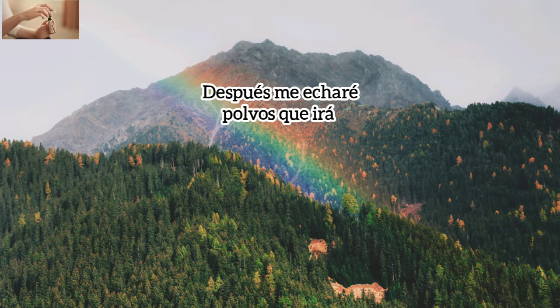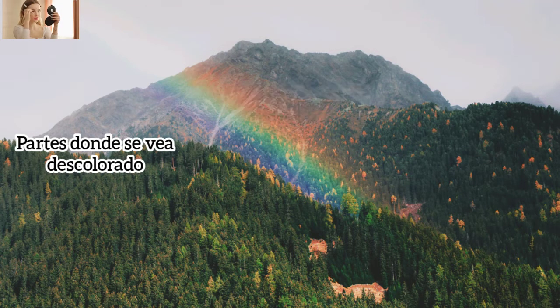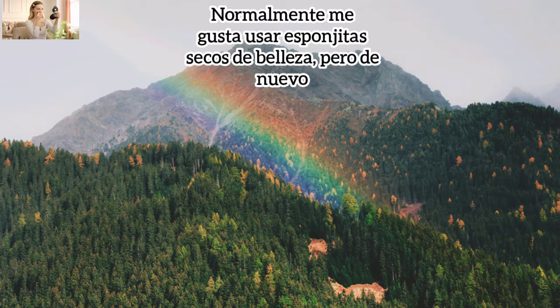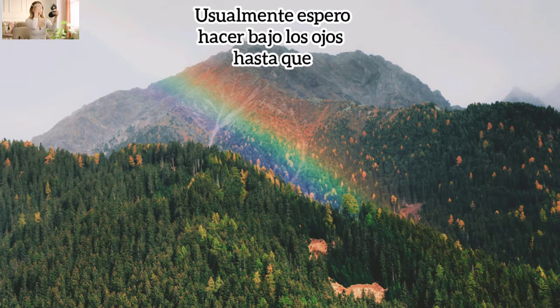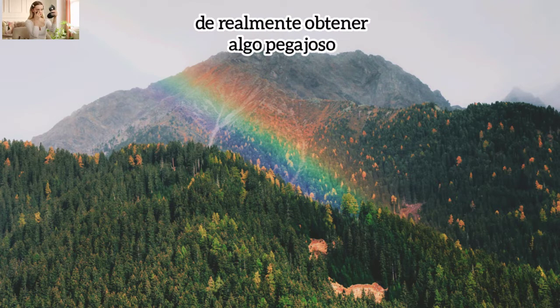Next, I'm gonna go in with a primer that is going to lay a path for my concealer. Just any spot where there's discoloration or obviously a spot. Normally I would use a dry beauty blender, but again, today we're going for a really dewy romantic look. And I usually hold off on doing the under eyes until a little bit later to get a chance to really get tacky.